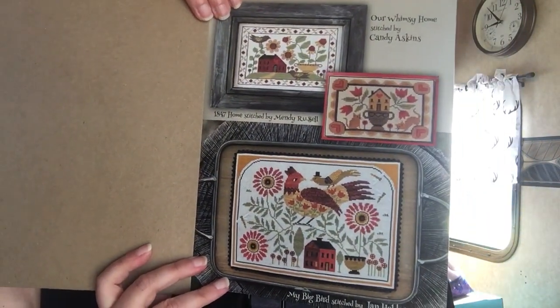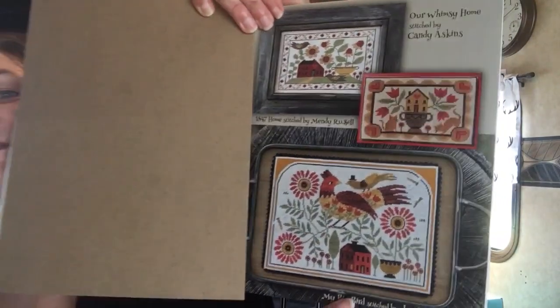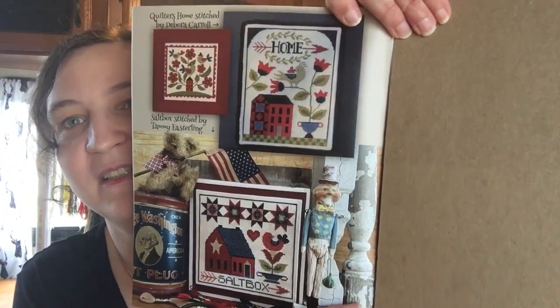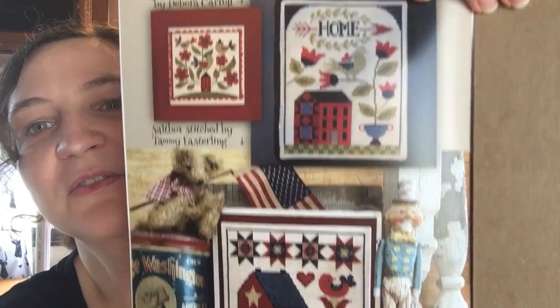Okay, and then here we go with these ones. Look at that bird. I like the bird. And then check out the colors on these last 3. That is amazing. It's so vibrant. So there we go on that.